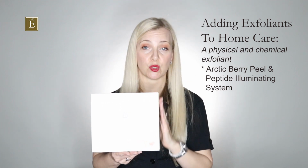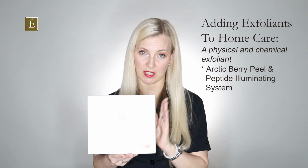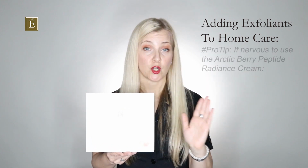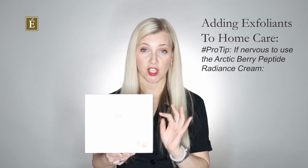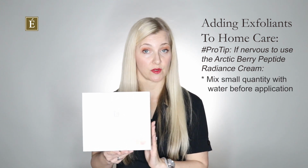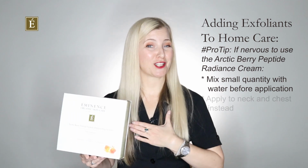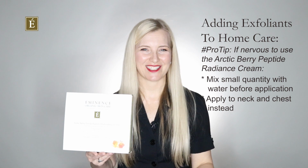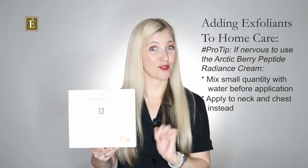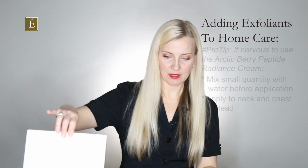It is beautiful, and there is a moisturizer here, which is the Arctic Berry Peptide Cream. No problem. You can still use this. Just use a little bit less and add a little bit of water so you can still take advantage of using that moisturizer. And if you're a little bit nervous still there, just use it on your neck and your chest. So there are other areas that you can actually apply that moisturizer other than on the area of the face that may have some blemishes.